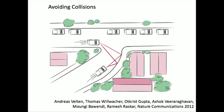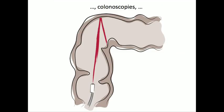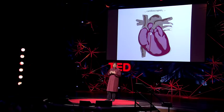Now we have some ways to go before we take this outside the lab on the road, but in the future, we could create cars that avoid collision with what's around the bend, or we can look for survivors in hazardous conditions by looking at light reflected through open windows, or we can build endoscopes that can see deep inside the body around occluders, and also for cardioscopes. But of course, because of tissue and blood, this is quite challenging.